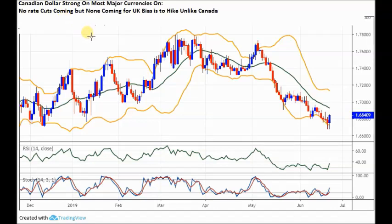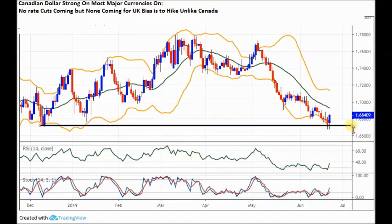So no rates coming in Canada. There's no rate cuts coming in the UK either, as we've just seen. And unlike Canada, the UK has a bias to hike. So we think you've got the most overbought major currency in our view against the most oversold. It's worth a long, and we've already come in. And it was this level that interested us on Thursday. We poked through the level and came back above it. And I wanted to come in long through 168.30, okay, and didn't get the entry.